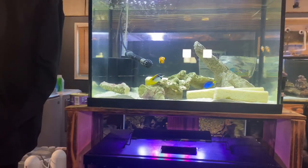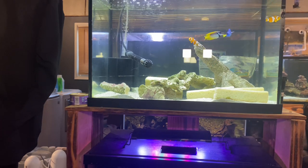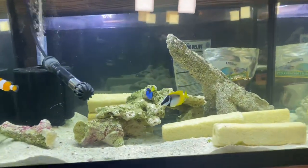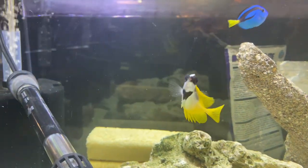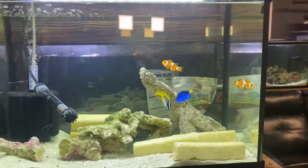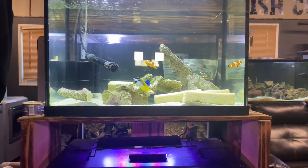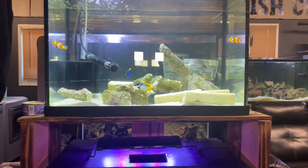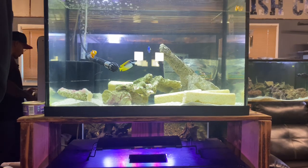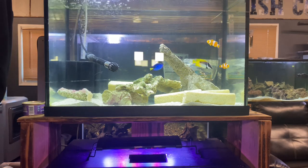And then lastly, we have this tank. So this is what I've been telling you. This is what I said with ick. Check it out. The fox face has ick. And that's the reason why I say keep medicating. So I'm not concerned. I'm just going to medicate again. Just keep it up. They're not going to be moving out anytime soon. So it's okay.